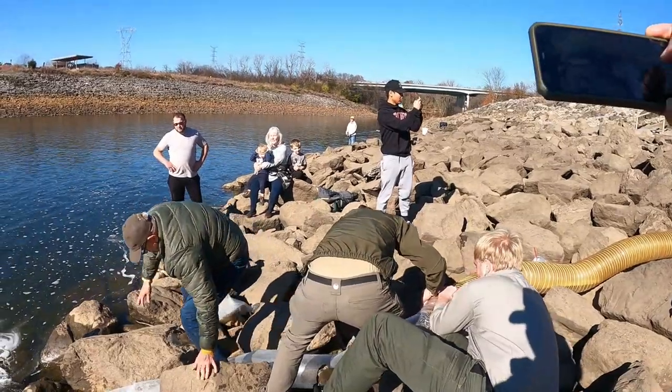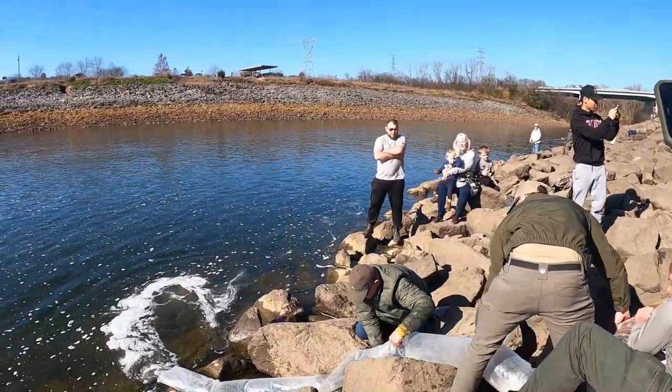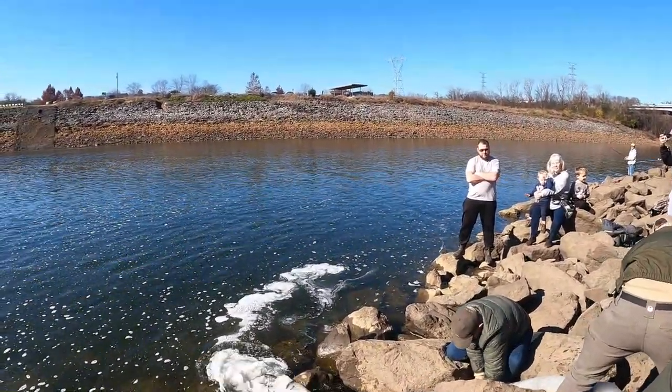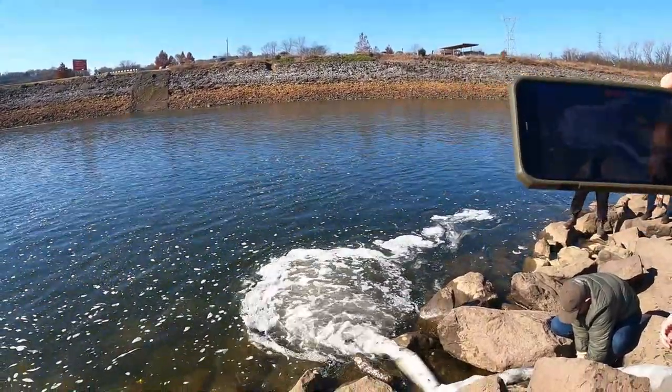All right, starting to flow now. See the trout. All right, there they are. There you go. Woo! That's not a little trout, guys. It's awesome.